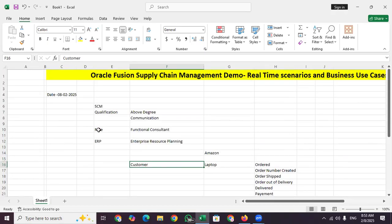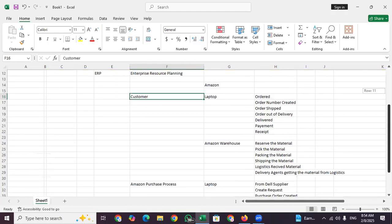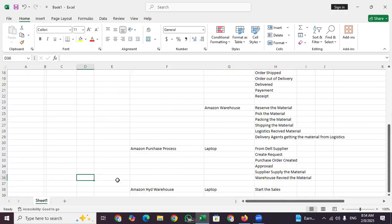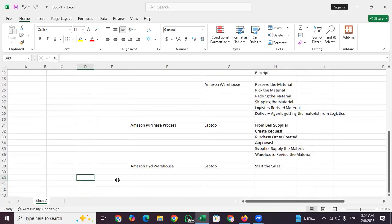There are a lot of ERP applications, SAP, Salesforce, and Microsoft Dynamics. A lot of things are there, but Oracle is the evergreen ERP. Most of the customers, because this is a US product, think about the security level. Very high standards are maintained. Oracle is maintaining high standards. Okay, so this is a small introduction to how the business comes into the picture.